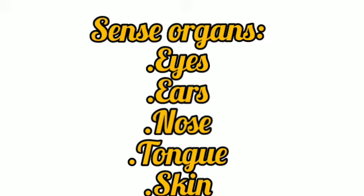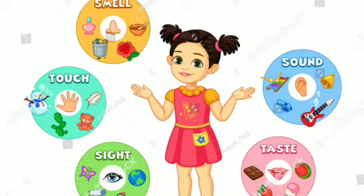We have 5 sense organs, mainly eyes, nose, tongue, ear, and skin. The functions of these sense organs are: eyes help us to see. Next, nose. The function of nose is smell. Then the next sense organ is our ears. Ears are for hearing. Next, the function of our tongue is to taste things. Then the last sense organ is our skin, and its function is to touch and to feel things.